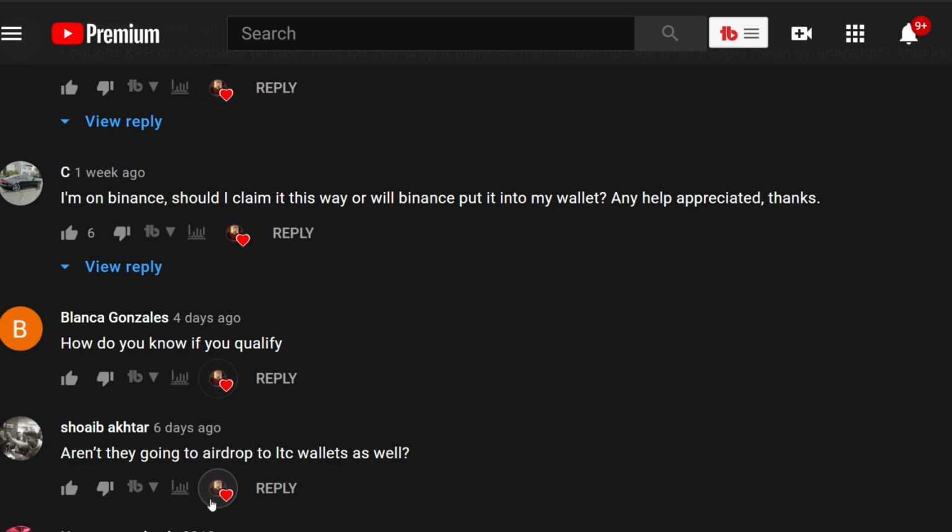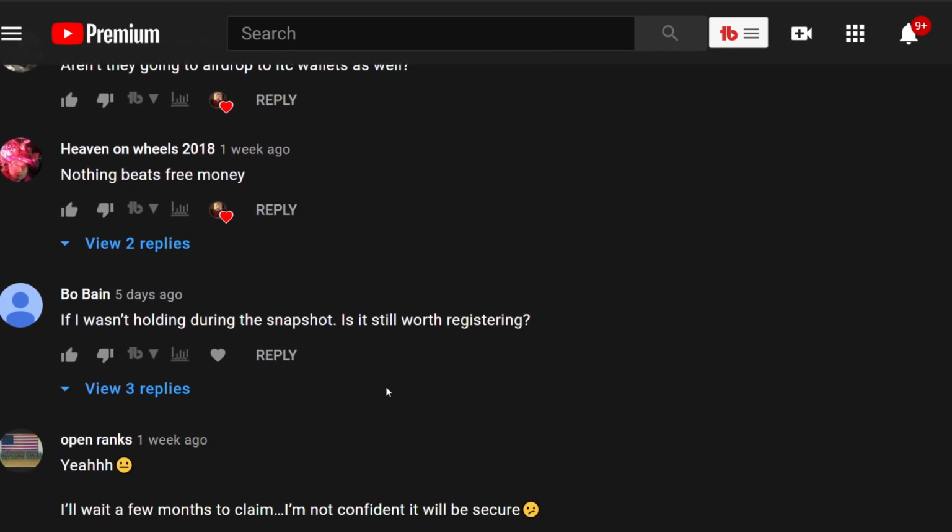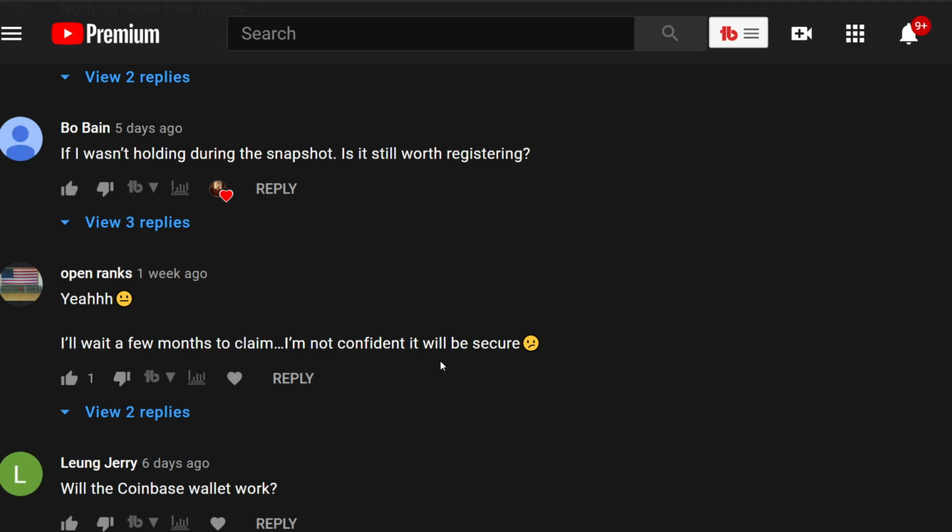Yes, they will be dropping some to Litecoin wallets as well. Yeah, nothing beats free money. If I wasn't hodling during the snapshot, is it worth registering? I mean, if you weren't hodling, you're not eligible. I'll wait a few months to claim, not confident it'll be secure. I mean, if you hold your keys, you hold your keys.